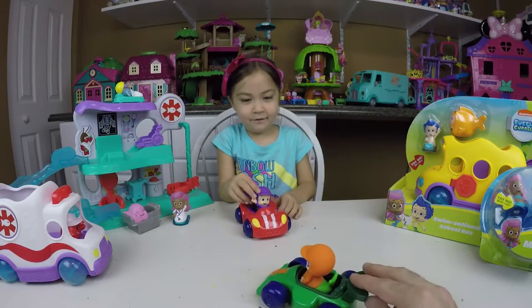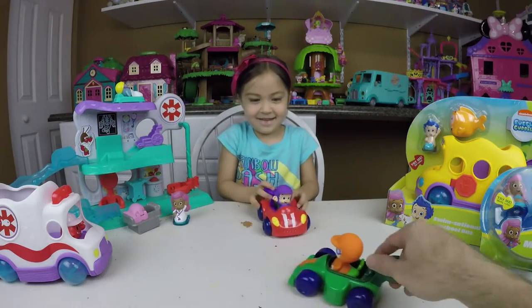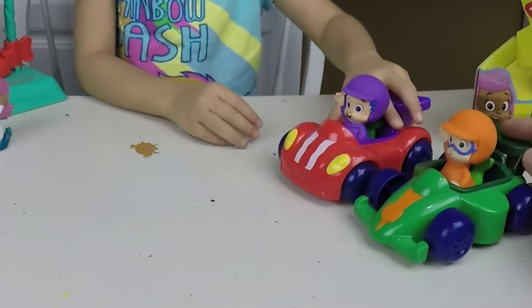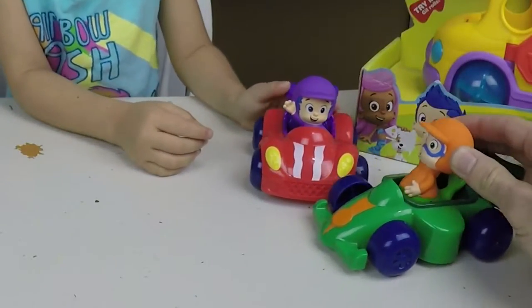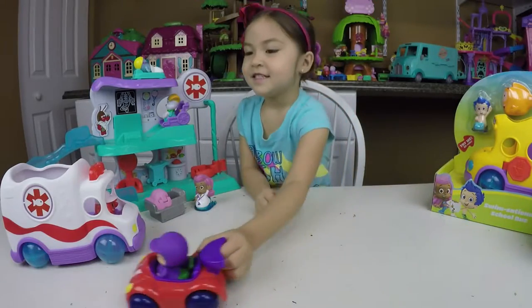Let's have a race. You want to have a race? Yes. All right, Gil. Let's see what you've got. I'm gonna win. Oh, yeah? I'm ready to race. I was born ready to race. Let's do this. 3, 2, 1, go. Oh!